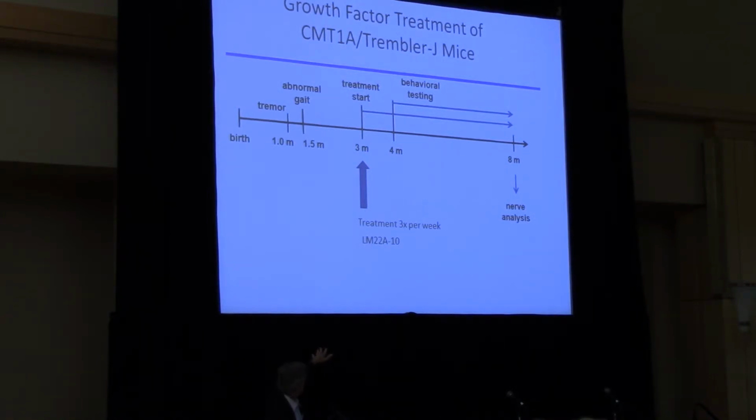Now, we invented a drug called LM22A-10, and what it does is it goes after a protein target that's located on the surface of nerve cells, on the surface of the Schwann cell myelin, and it triggers a signaling pattern that counteracts that degeneration of the cytoskeleton within the neuron. So it counteracts the degeneration.